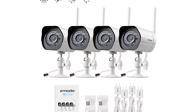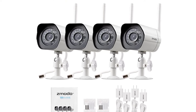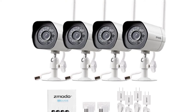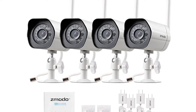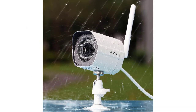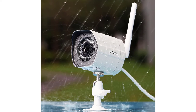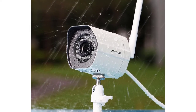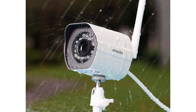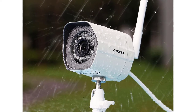Zmodo Cloud Recording with 1 month free trial. Instead of receiving just pictures, you'll be notified with video clips in Zmodo app when motion is detected. Motion video clips are saved in the cloud. Enjoy a free 30-day trial of Zmodo 7-day cloud recording plan. With the plan, you can review, save, and share footage at any time, and reduce false alerts with cloud intelligence.